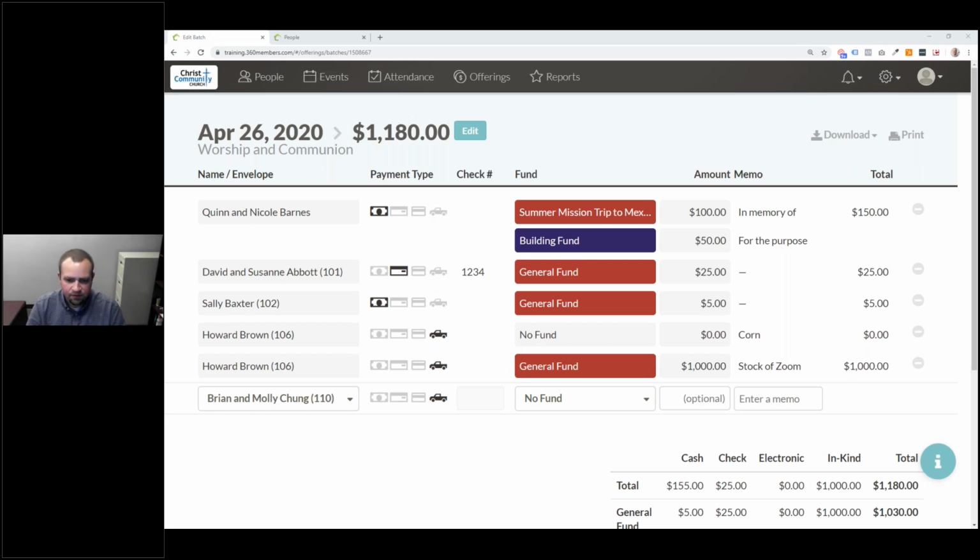So the next thing I want to do is talk about electronic offerings. And I'm not going to spend too much time because you may not be using Vanko. And also, like I mentioned in the introduction, I'm using the staging environment, and we're having a few issues with staging. The production environment, I double checked it today, checked with my church, everything's moving just fine. So it's truly just on the staging side of things.